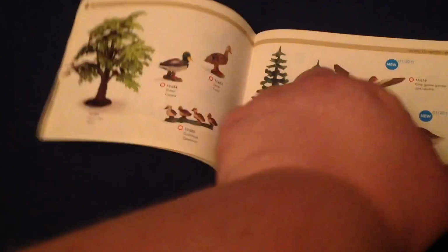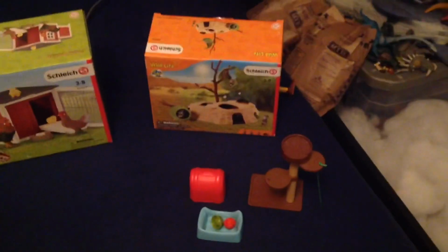And then over here we have the Schleich, I think it's a catalog. And it shows off the stuff that Schleich came out with, and I actually have some check marks in there. Yeah, you see right there. Of all the figures I have. This thing is really old. It's from 2011. And it's still in pretty good condition, except the cover fell off. It fell off a couple weeks ago. Yeah, that's pretty sad. But that's all my Schleich playsets.